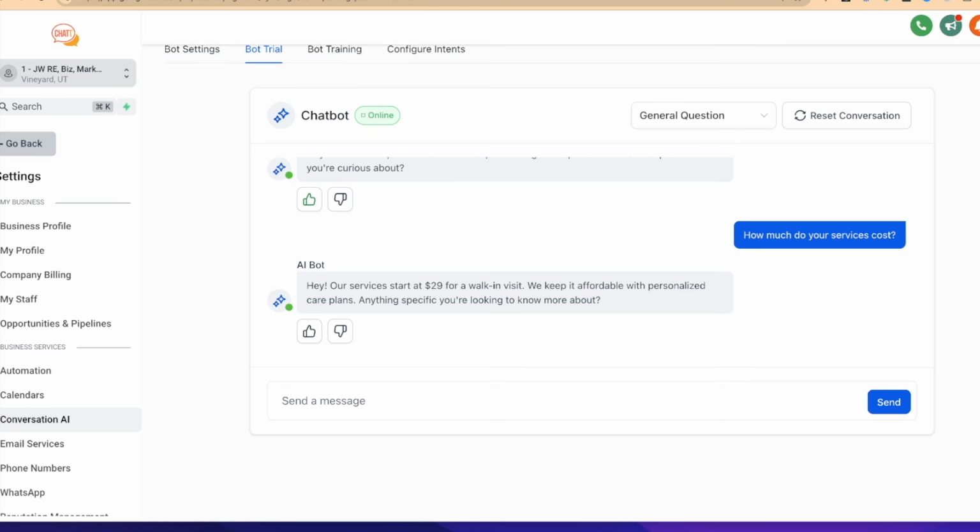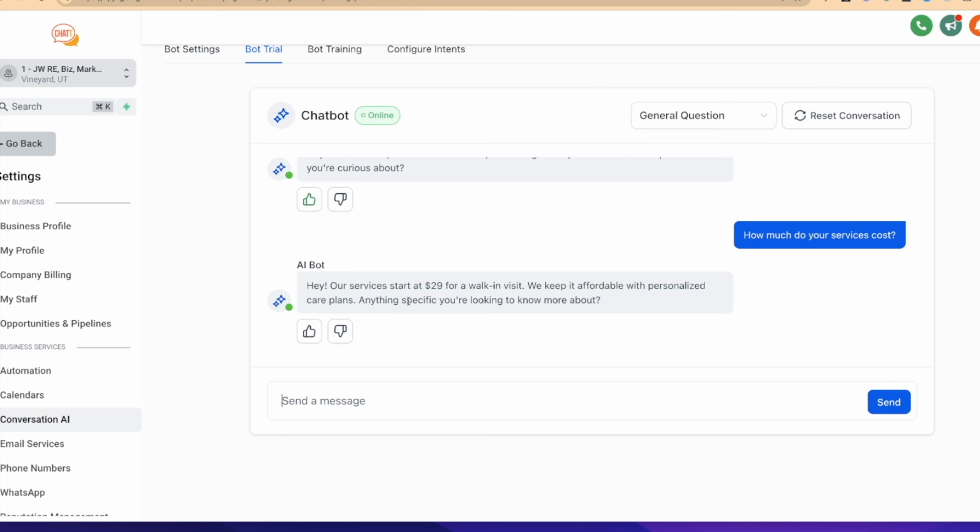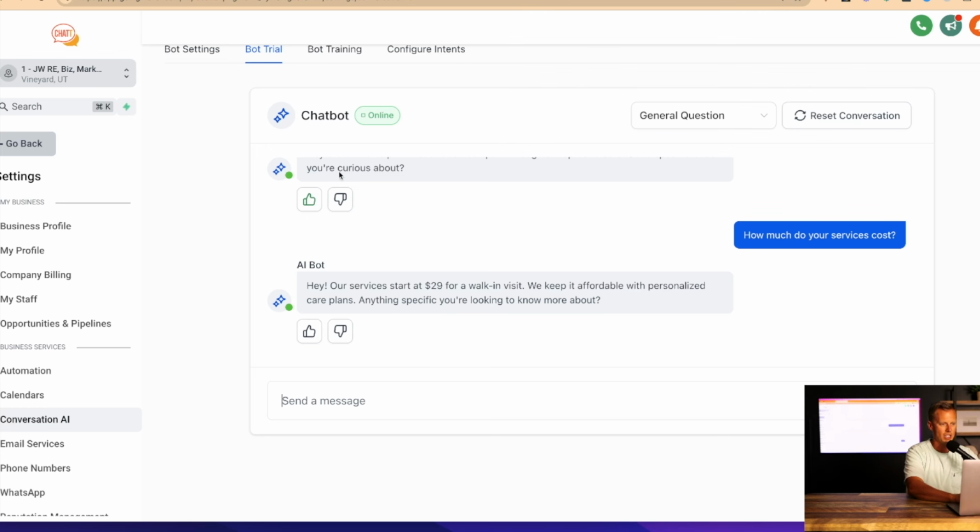And then you can see right here, this was actually on their main website over here where it says $29 initial visit, and back here, it pulled that information. So our services start at $29 for a walk-in visit. We keep it affordable with personalized care plans. Anything specific you're looking to know more about? And so you can guide and direct the conversation just like that.